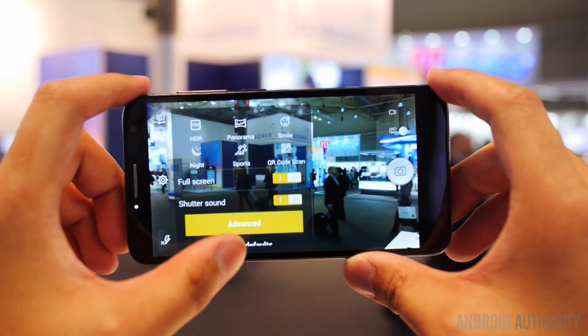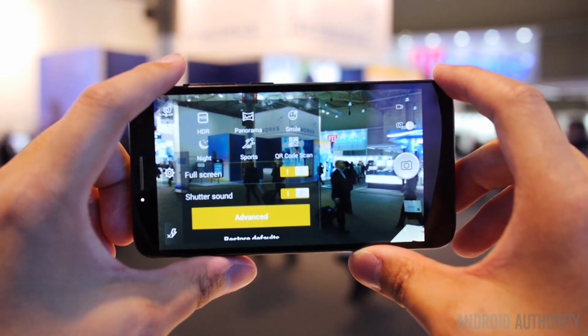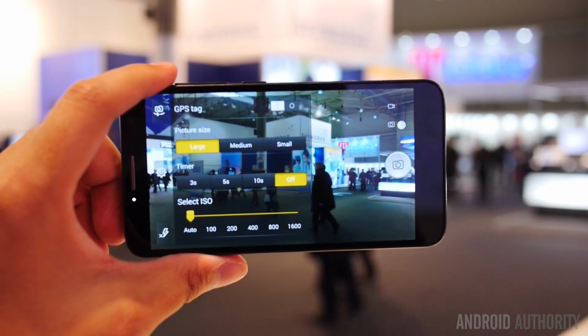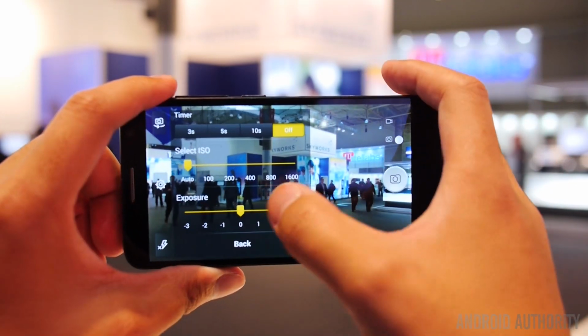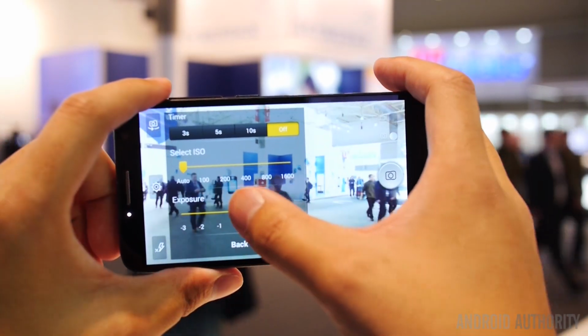Now, 8 megapixels is what you get to work with on the rear camera, and though the app is pretty simplistic without that many bells and whistles, it's sure to work for anyone just looking to get a quick shot or even just a simple Instagram post.